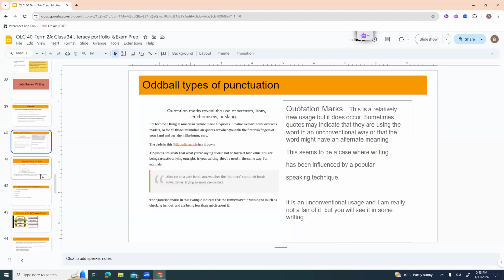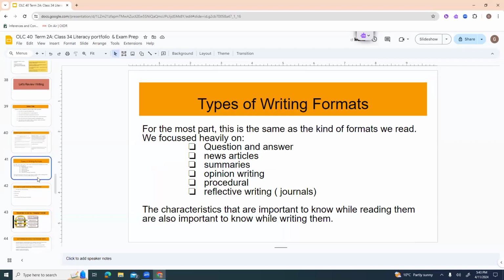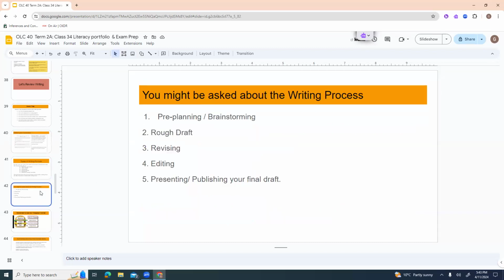All right, types of writing formats. For the most part, this is the exact same type as the kinds of formats we read. Obviously, no one is expecting you to write a novel over the course of a test. However, we might write things like question and answers, news articles, summaries, opinion writings, procedural writing, or reflective writing like journals. The characteristics that we talked about that were important to know while reading them are also important to know while writing them, right? They're the same thing.